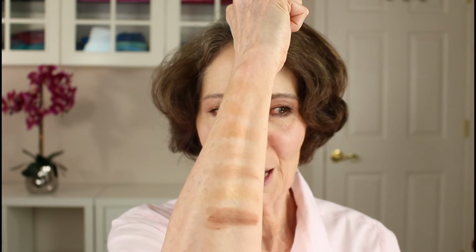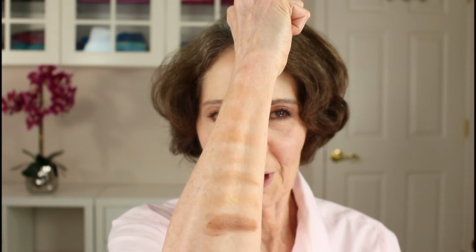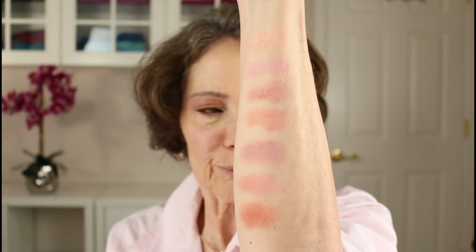So first, let's take a look at the bronzer color swatches. They're a little harder to see except for the very deep bronzer colors. And I love this array of blush colors, going from light pinks to peaches to deeper corals and mauves. So I'm going to go ahead and apply my bronzer and my blush.